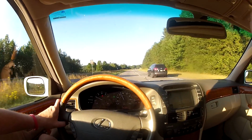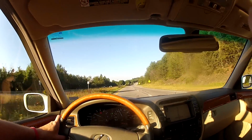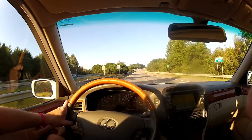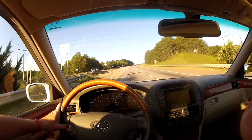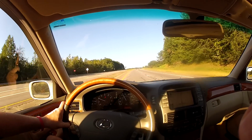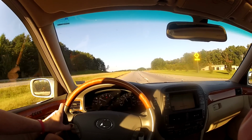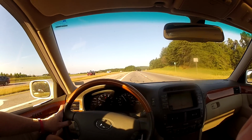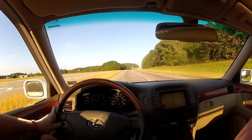But yeah, we're at 70 miles an hour. If we kept cruising up through here, this road would lead us into Blairsville, Georgia, on up to Clayton, Georgia, and then we would end up in North Carolina, headed up towards Cashiers and Highlands and all that good stuff. So this is just nice, beautiful North Georgia mountain country.